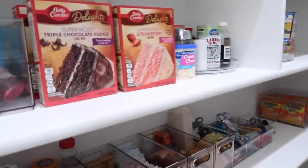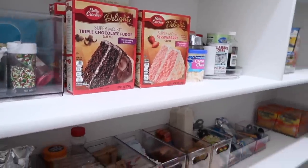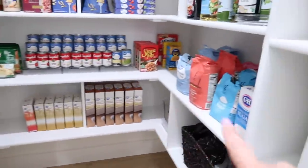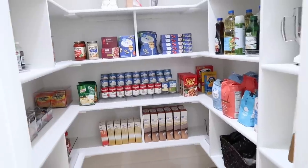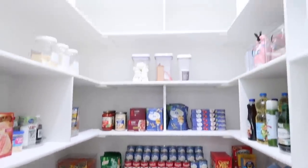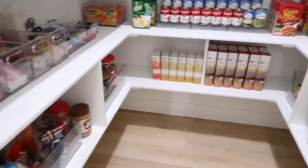And then Savannah loves to bake. I used to keep tons of cake mixes, but lately she's been baking more from scratch, so that's been fun. I try to keep all the baking supplies in here, so when she wants to, we can just do it immediately. We don't have to go into town to buy things. I could definitely fill it up more, as you can see, but for us, this is just about right.